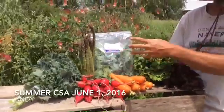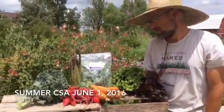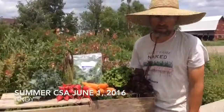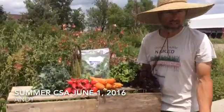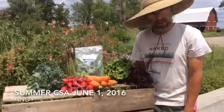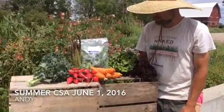More field spinach. The spinach this week is an older planting, so the leaves are a little bit bigger. It will have a more robust spinach flavor. So we really like that, stirred into pastas or eaten as a salad. You might actually have to cut the leaves up because it is not baby spinach.